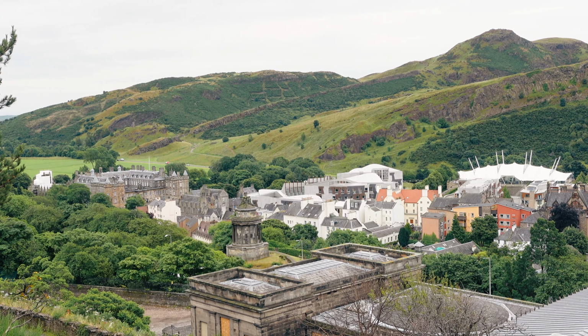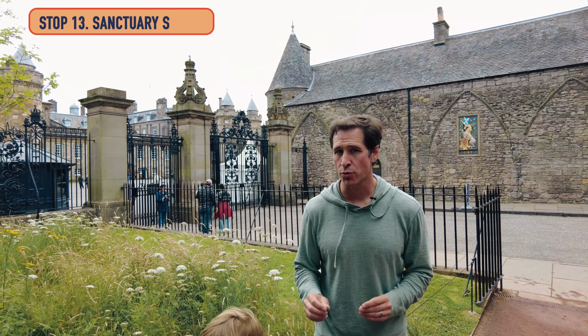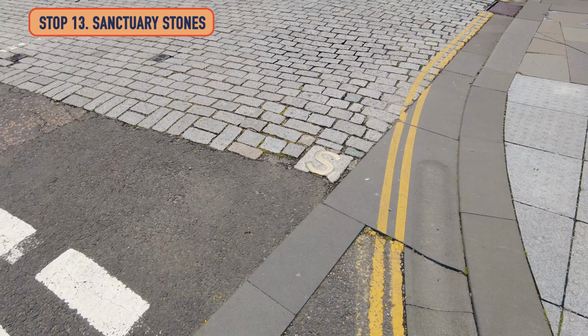All right, we made it to Holyrood Palace at the end of the Royal Mile. This one's one of my favorite. Look for the sanctuary stones. They're right at the entrance to Abbey Strand that goes into the palace entrance right here.